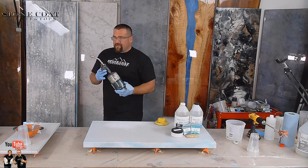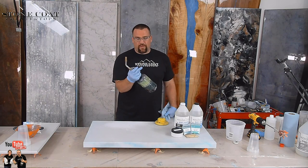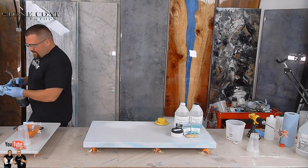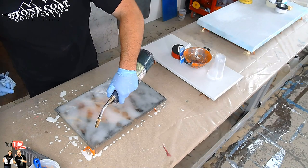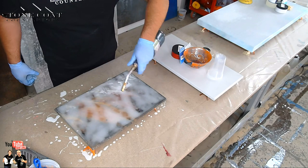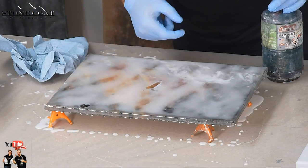Now I'm going to use the Burns-O-Matic TS-4000 trigger start torch. I'm not going to flip it and burn my eyebrows off like my brother likes to do. What we're going to do is hold this torch head about that far away, a couple inches away, and I'm going to cross my piece like I'm mowing the grass. I see a couple brush things. Let me get those out.